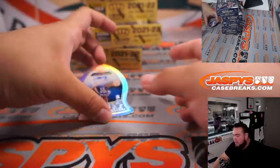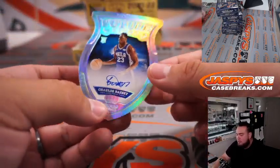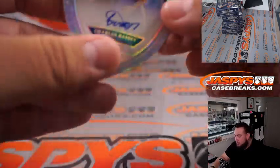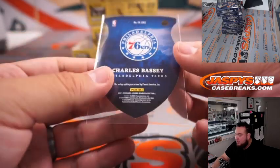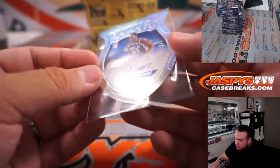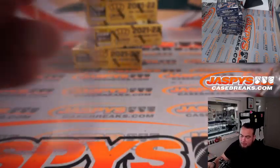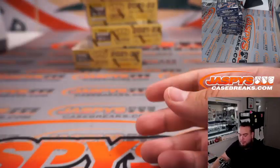And very nice. Look at that little die cut autograph. Charles Bassey, future Kings. On card as well. That's a nice die cut right there. And I don't know if that's numbered. Oh, yeah, it is. 3 out of 49. Philly. Going to Jeremy. Also part of the team random.